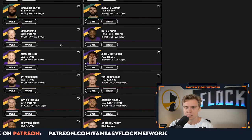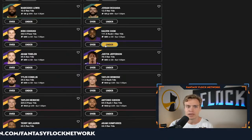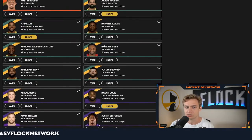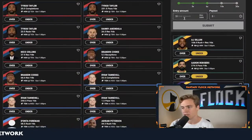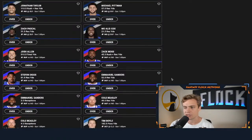We're going to assume that this is a low-scoring game by the Minnesota Vikings if they're going up against a tough Green Bay Packers defense, and we're assuming that's going to be a lower-scoring game in general. So we're going to take the Dalvin Cook under at 111.5 total yards. So we're going to bet 17 to win $100 there. Now let's go down to our next game.